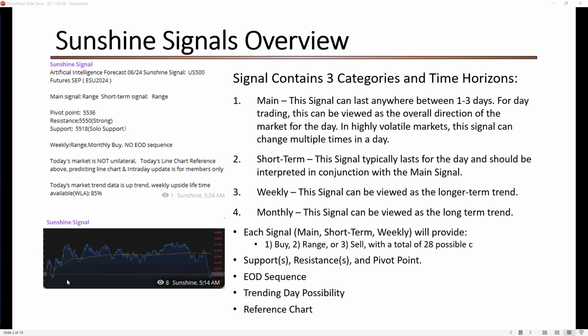Finally, a reference chart will be provided, which is one possibility of the market movement for the day. However, that is not intended to be the exact move of the day. The reference chart is also updated throughout the trading day, according to market movement of the day.